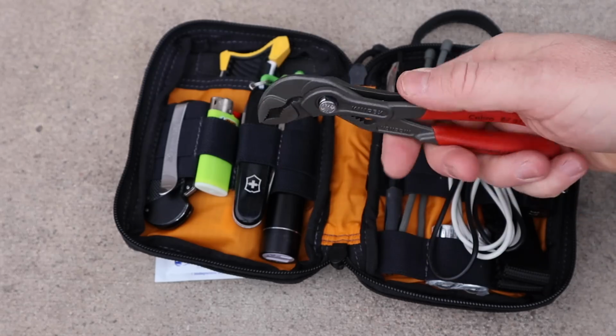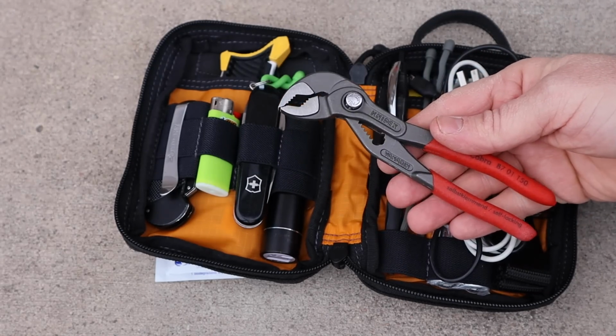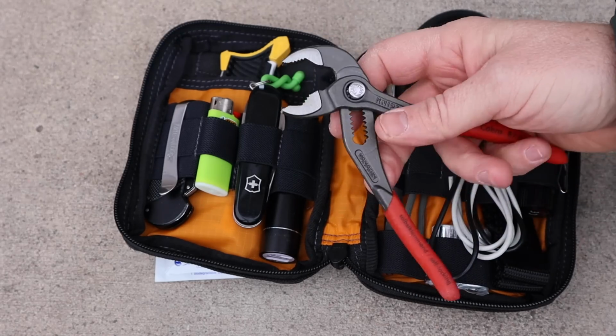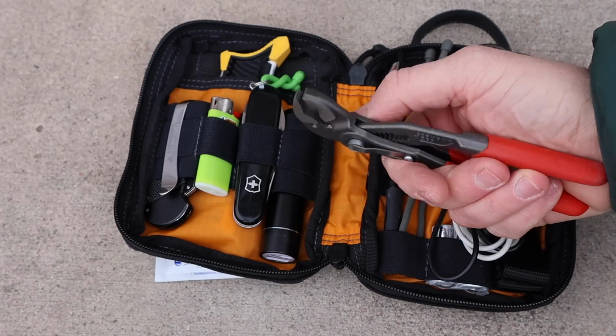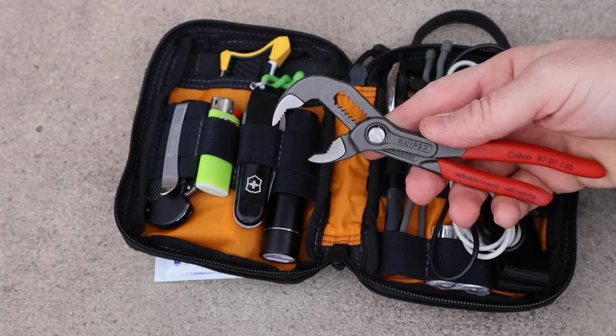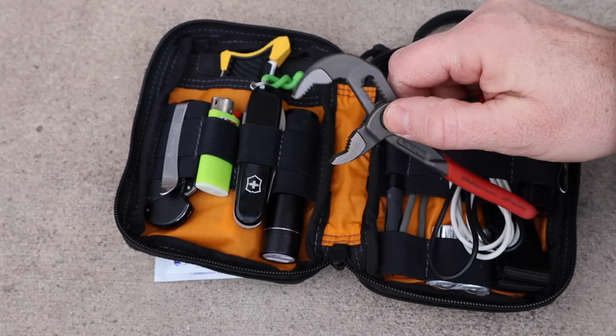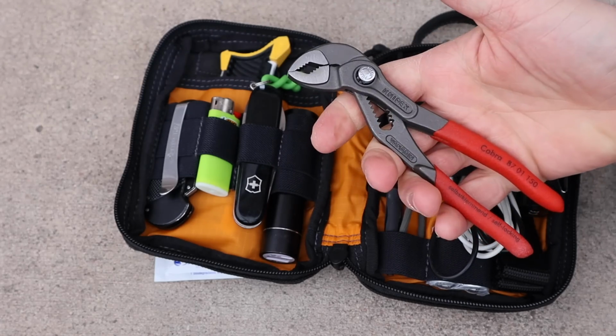These things are awesome from everything I've experienced. They get really good reviews. These are not cheap. These are about 25, 30 bucks just for this little pair right here. And the cool thing is it's kind of spring loaded. You push this pin in and that allows you to adjust the mouth. It can adjust to a lot of bolts, which is really cool. And it's pretty lightweight, very tough, very durable.